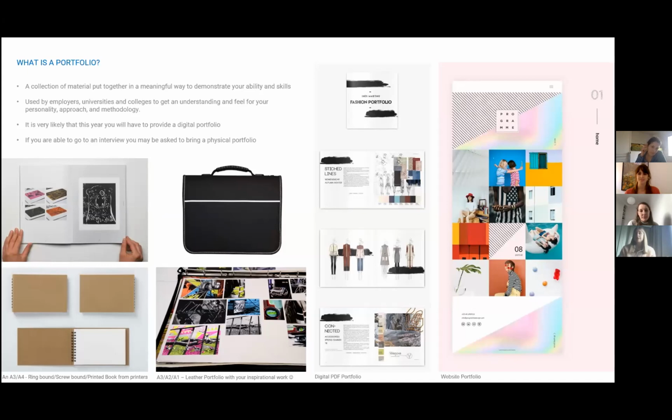But maybe when you're asked to go for an interview, hopefully when we're allowed, then it will be a physical portfolio. So I've shown here some examples of portfolios. You could see that the portfolio could just be a booklet, A4 or A3 with different images in it. Or it could be a portfolio that's like plastic or leather bound, where you create your pages, stick images together. This is the kind of thing that I did for my portfolio when I was at school, applying for university.